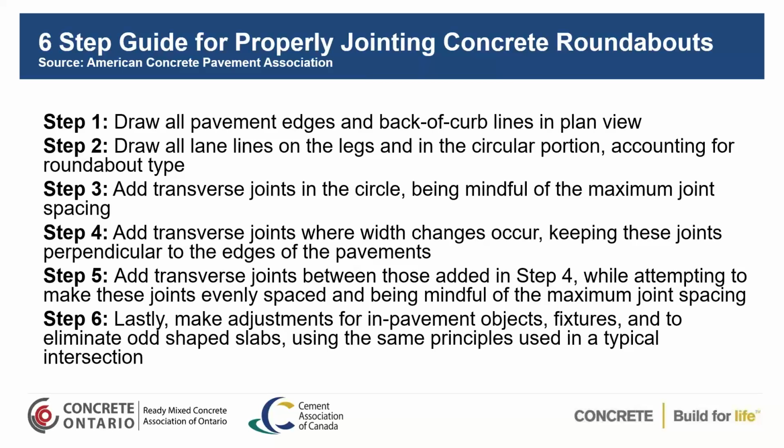You want to look at the transverse joints within it. Remember, it's the radius of the curve, so you're going to go from the center of where the pavement would be, and move the joints out from that. And like I say, it's a very good presentation put on by ACPA.